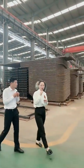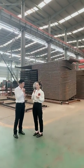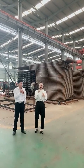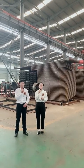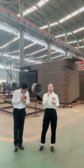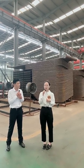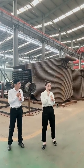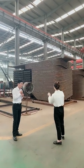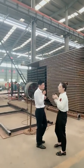Now we are in the area of our steam oil boilers. What's the difference from the other boiler? Yes, the outlet of the thermal oil boiler is the high temperature production output. The boiler is high temperature, low pressure. The working pressure is around 8 bar, and the temperature is 320 degrees.